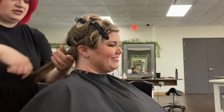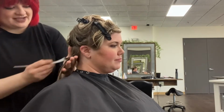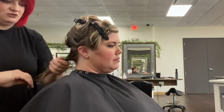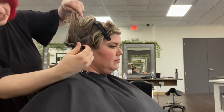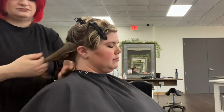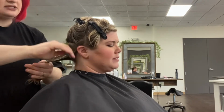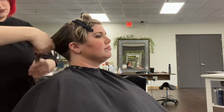Starting from the nape, work in thin sections and work quickly, applying from the roots to the ends. If you feel like you have a little too much product, go ahead and comb that through to the next section. If you have residue on your comb, that means you need to add a little bit more hair to that next section.